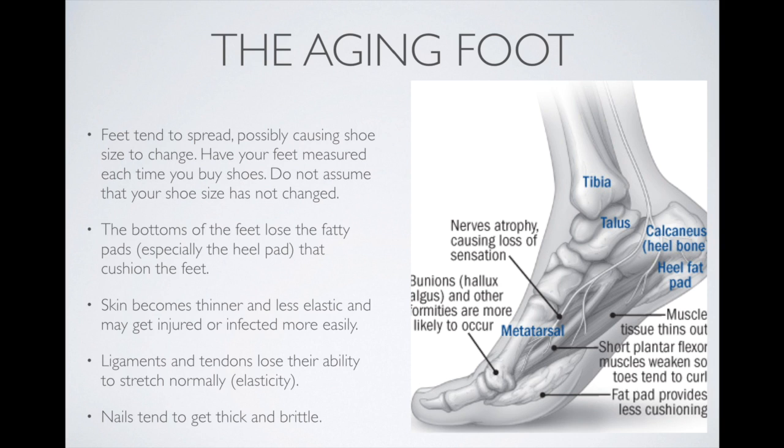So again, as the foot ages, the foot gets flatter and it gets wider. The bottoms of the feet also lose the fatty tissues or the fatty pad, the ball of your foot, just where you tippy toe. So a lot of the times there's callus formation on that area, what the fatty pad is. And also skin becomes thinner and less elastic. It may get injured, it's more dry, more prone to infection. So certain things like athlete's foot and little cuts and scrapes can lead to long-term damage.